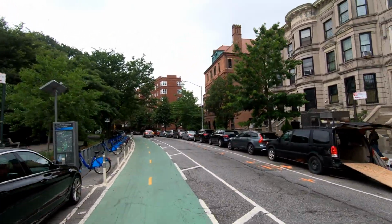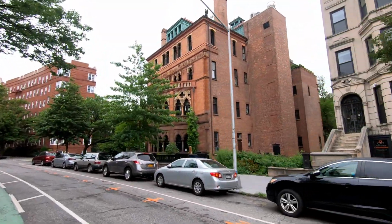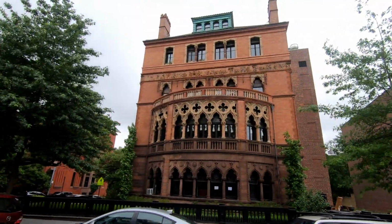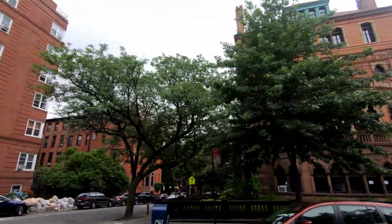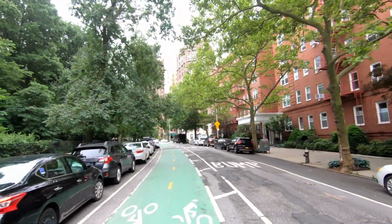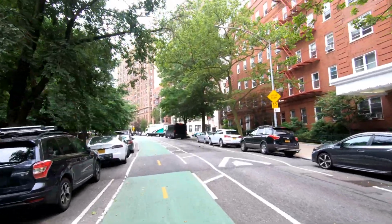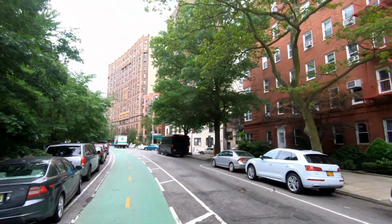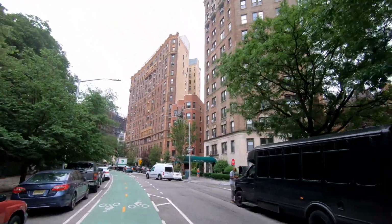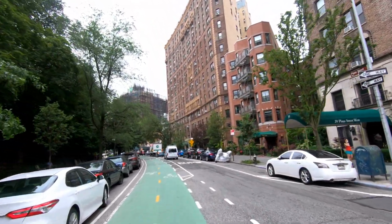I'll take you down some of the main streets. This is the Montauk Club. I once went to a wedding here, beautiful. My dad used to go there, I think a long time ago, back in the day. I think they also have a health club that he went to. So, a lot of older high-rise apartments along here. And then we'll get up to Prospect Park West and go down that a bit.